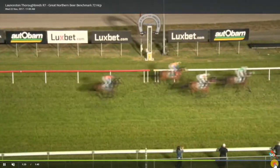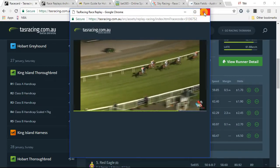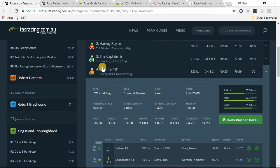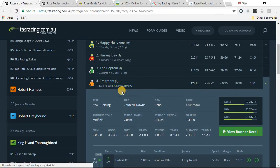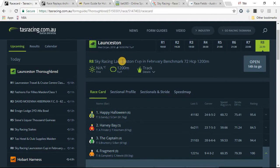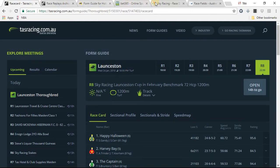So you see we're not getting too much value with the odds, but Fragment in the last, I actually think he's a pretty fair horse. He might surprise a few over the carnival. So it's in the last, with a fair gap between the two of them. I think the harness one's on it.